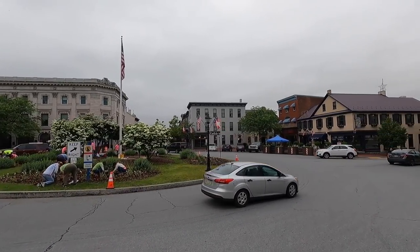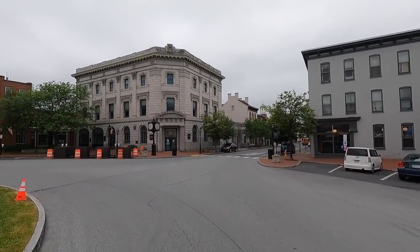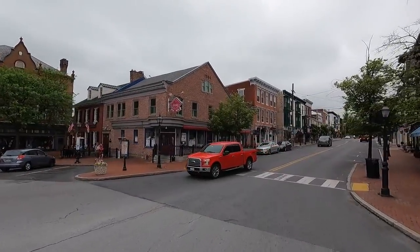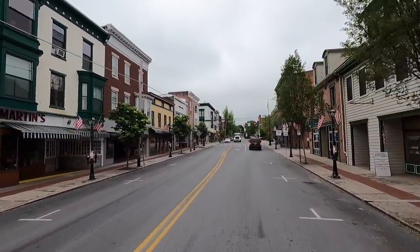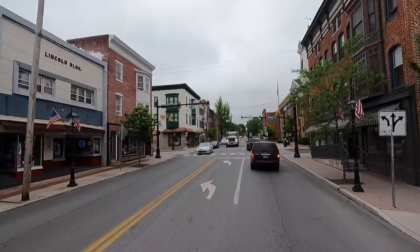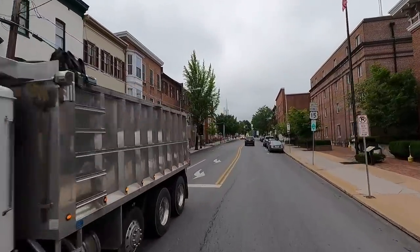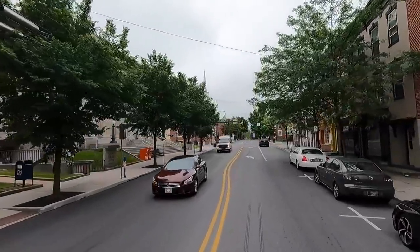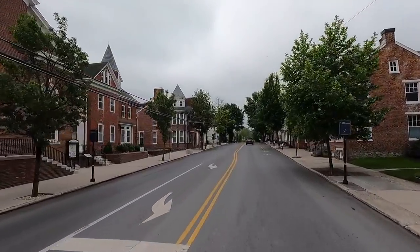Busy, busy intersection here. Boy, they've got a lot of people planting flowers. Cool. All right, should be this street here. Here we go. My friends live in a town called Hanover, about 15 miles from here, so it's pretty close to where I'm visiting. Gettysburg is this more old style brick. Big old church. Cool.